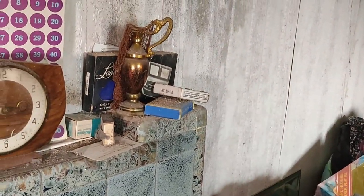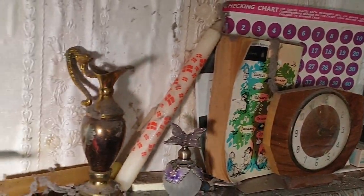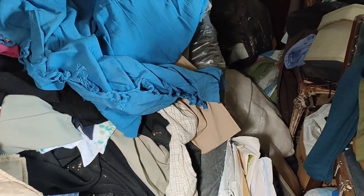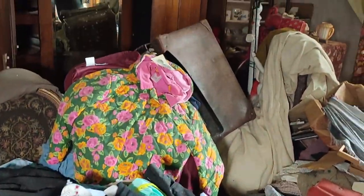There's a lot of flies buzzing round my head. You can just make out the fireplace down there. It's all hidden with all this lot. What is behind all this lot? I wouldn't want to know. It's just crazy. Smell. I'll tell you what.